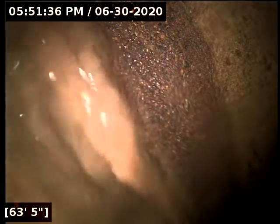And we have reached the city main here at 63 feet. We're going to locate that just to verify where the line terminates. We'll let the whole pipe drain out. We'll have a better view as we come back.